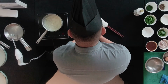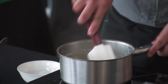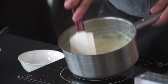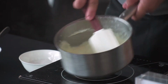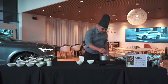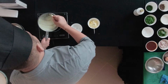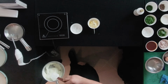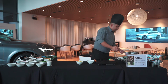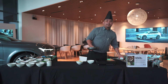Add in butter to give a little bit of fat. See how smooth the puree is? Give it a taste. Ooh, hot. Okay, potato is done. Mashed potato is done. Smooth. Next, I'm going to sear the meatballs already.